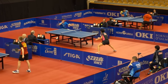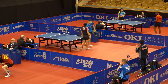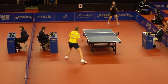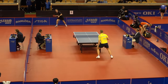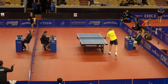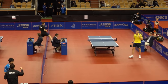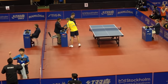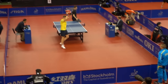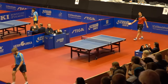9-8, 2-2, 9-0, 10-9 to McBeath. 11-9, 3-2 up. Whoa, that spin. Next table. Oh. Glad to be happy with that one, Mattias Karlsson. Eight, Jon Persson.